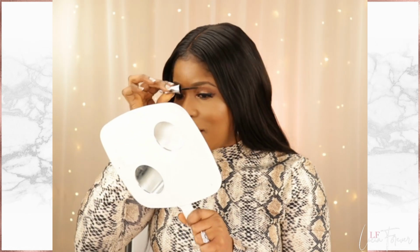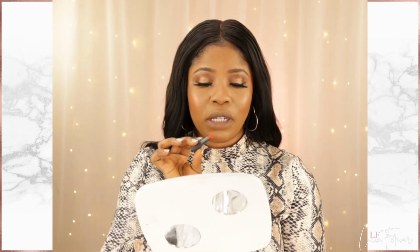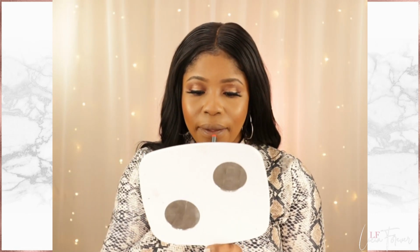I'm gonna be using this lipstick I already showed you guys before. This is from the Glam Bag.